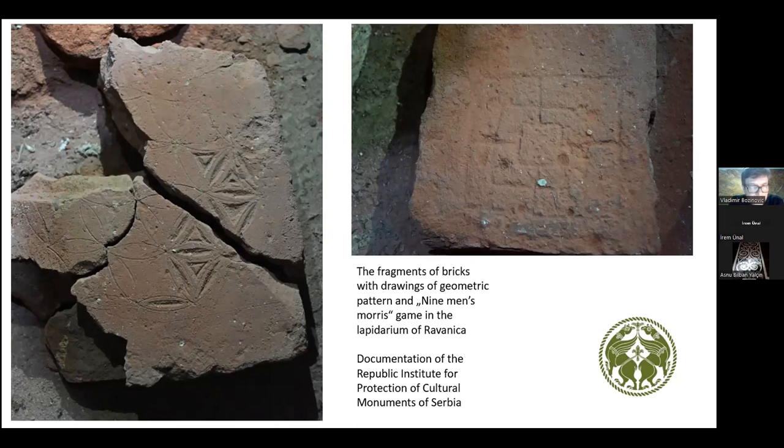So I will finish with this, and I will give the word to Professor Asnu.